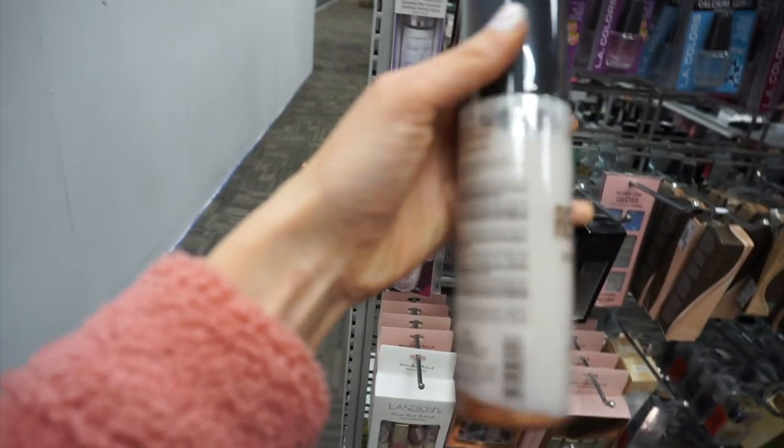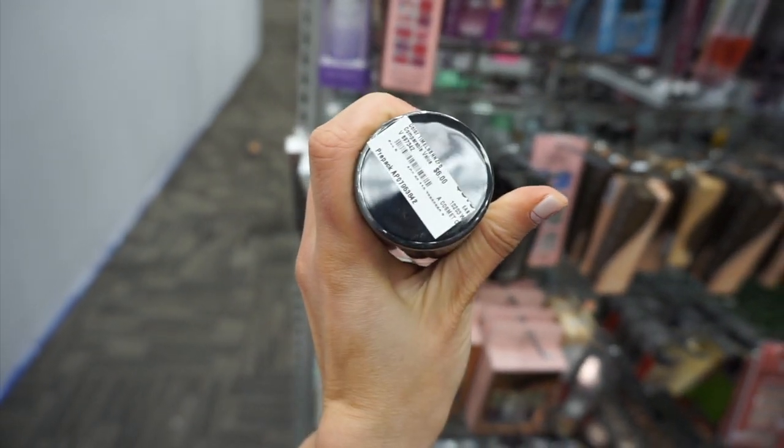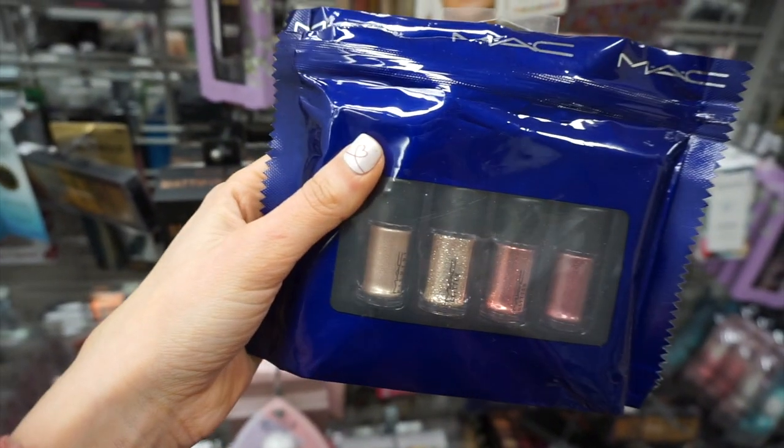More Makeup Revolution products. This is the Glow Revolution Shimmer Spray, which I think is a dupe for the iconic London Shimmer Spray, which I also have. So that was really cool. This was a great find.